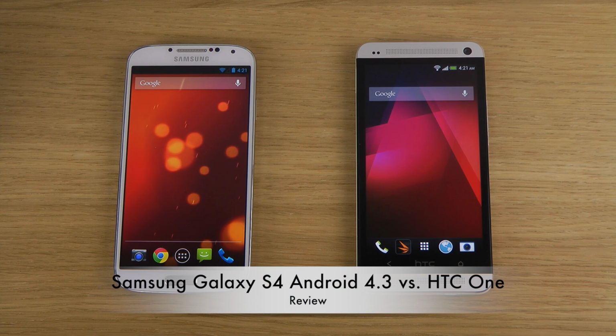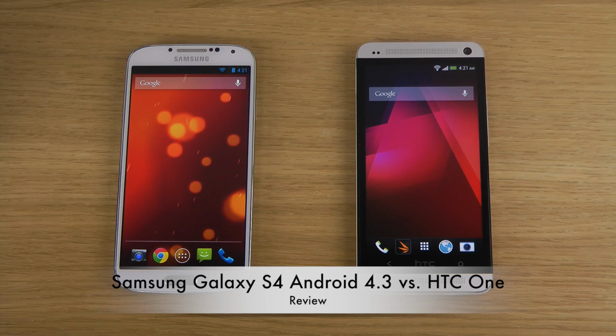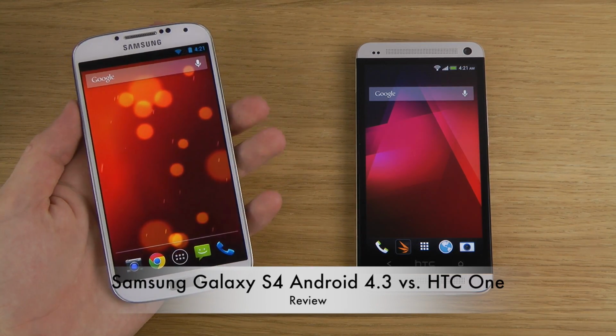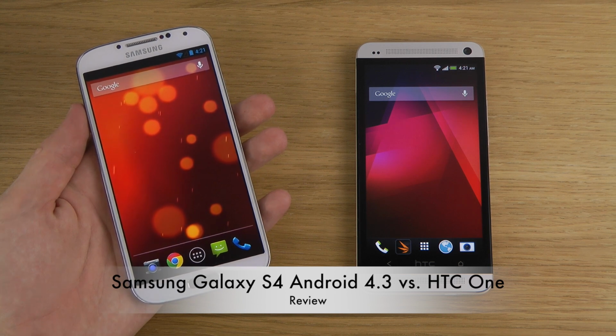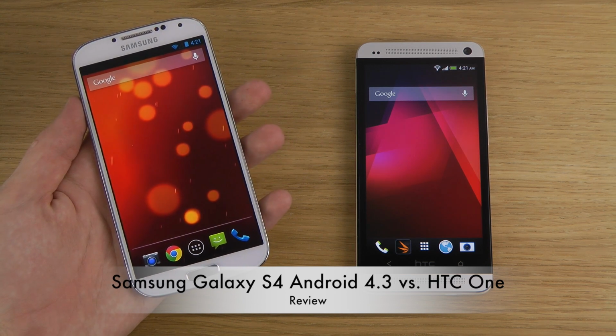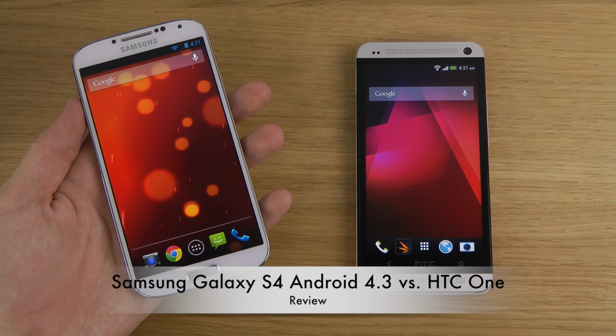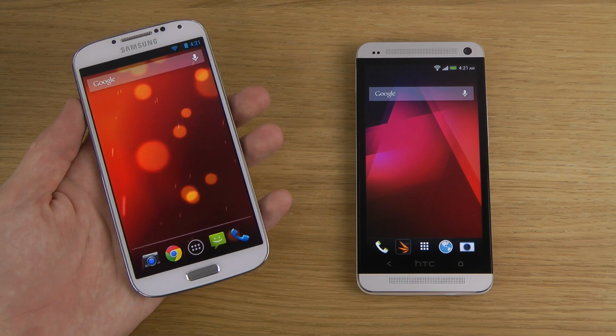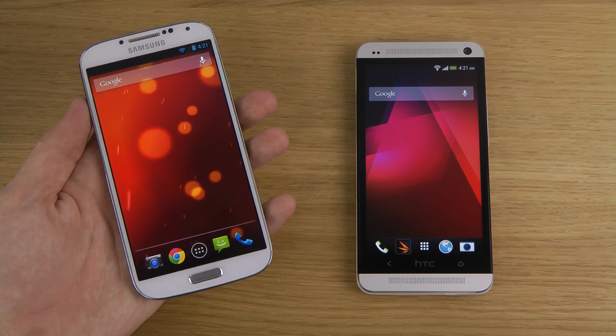Hey guys, so today I want to compare my Samsung Galaxy S4 running Android 4.3, the latest edition of Android that you can get now. It's the Google Edition software that you can now get on your Snapdragon S4 if you do have the GT-I9505 edition of the Galaxy S4.